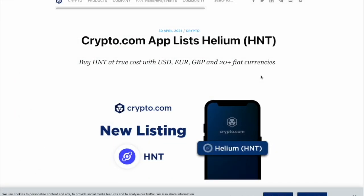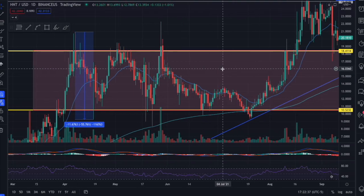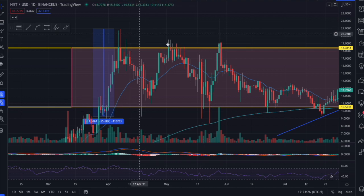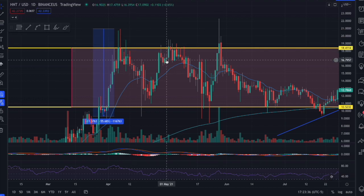However, I think the most interesting thing about this listing is what I'm going to show you. As you can see here, crypto.com listed HNT on April 30th of 2021. If we look on this chart at the price reaction of HNT on that day, we do have to zoom in here. We can see that in fact, HNT did go on to try and retest the top of this accumulation zone and retest all-time highs, or at least rather close to all-time highs, within $1 of all-time highs following the announcement of the crypto.com listing.